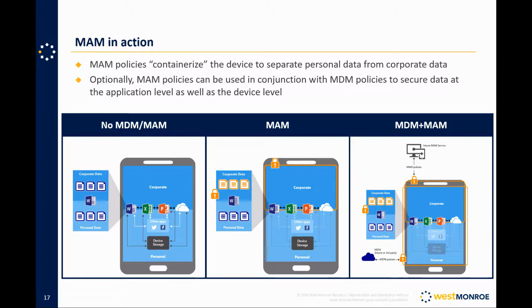MAM really is, as Frank pointed out, the containerization process of sandboxing your corporate applications and also sandboxing the data that you're pushing out. So when we're talking about no MDM and no MAM, and referring back to the ActiveSync scenario, really users downloading applications to their phone, OneDrive, Word, Excel, and then accessing their email, downloading any attachment they could possibly think of, saving it to their personal OneDrive, sharing it from their Gmail account, really bringing that chainsaw into the surgery room. What we want to lock down.